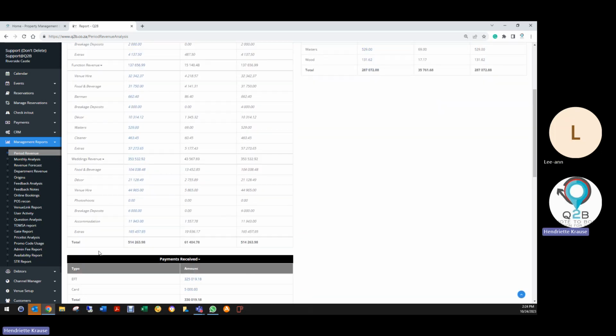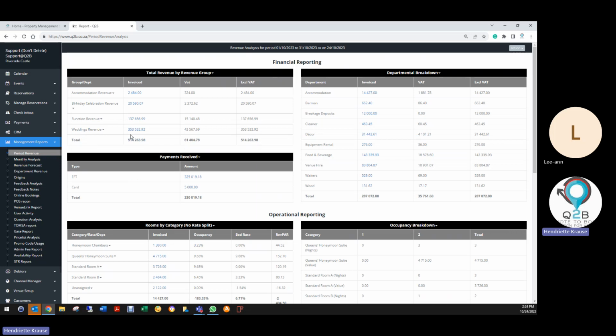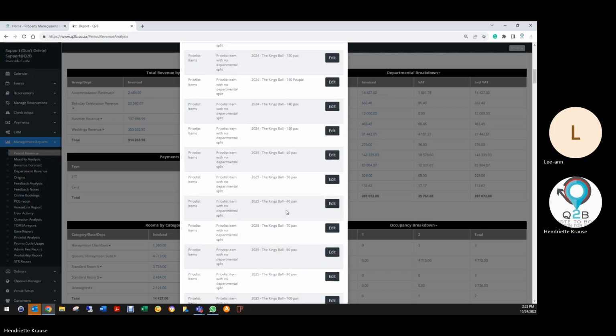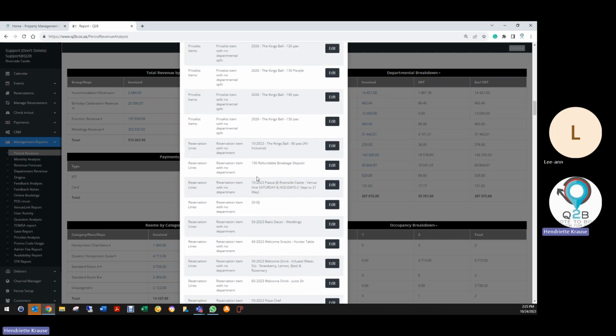And then also what you can do if he wants a total for October. So it breaks it down nicely now for you in the packages. And then you can do a health check. The health check will once again show you all the items that were included in quotes or invoices, and it wasn't allocated to a department. It still gives you an opportunity to allocate it to a department, so you don't just have extras, because Yaku doesn't know what those extras are for. So you'll see all the packages that we haven't done, and all the price list items that weren't allocated. So it's mostly your packages.